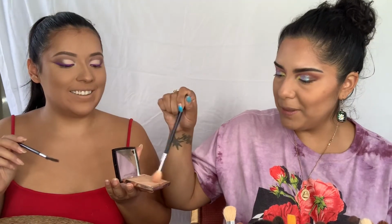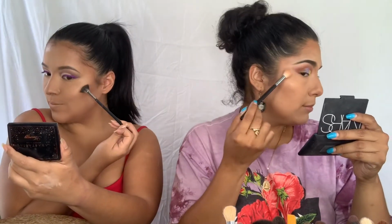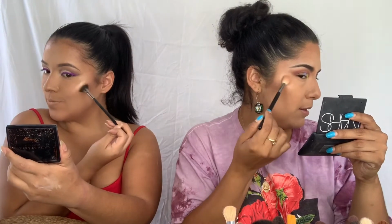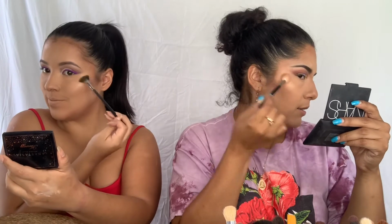This is my favorite highlighting brush. I think we have the same one. Oh no, different one. Okay, so I use Morphe M510. All right, go ahead. Oh my god, the magical moment. Okay, wait, we'll do it at the same time. Gotta get that little side broom. The broom, I love that. So cute. Ready? Go. Oh wow. So pretty. So freaking pretty.